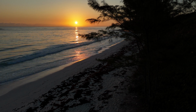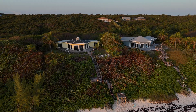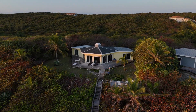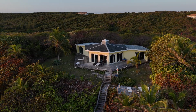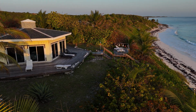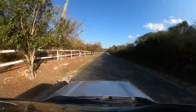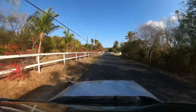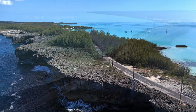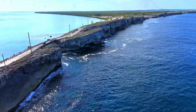The start to another great day. Here, we stopped at the Glass Window Bridge, where a wild rock formation separates the deep blue waters of the Atlantic and the Bight of Eleuthera.